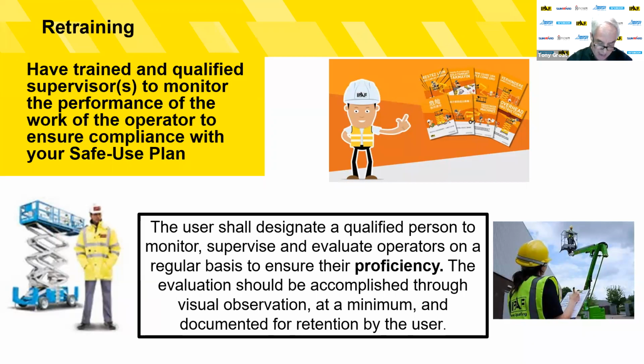A qualified MEWP manager or supervisor must be assigned to monitor, supervise, and evaluate operators on a regular basis to ensure their proficiency. The evaluation must be accomplished through visual observation at a minimum, and these should be documented and retained by the user. Some industry standards provide examples when retraining may be required that should be considered as part of your safe use plan, such as deterioration of proficiency, following an accident or a near miss while operating or using a MEWP, if conditions in the workplace change in a manner that could affect safe operations, or new MEWP technologies or working methods.